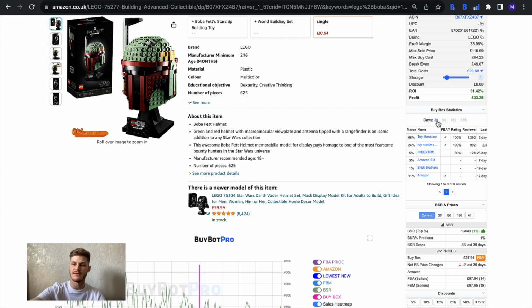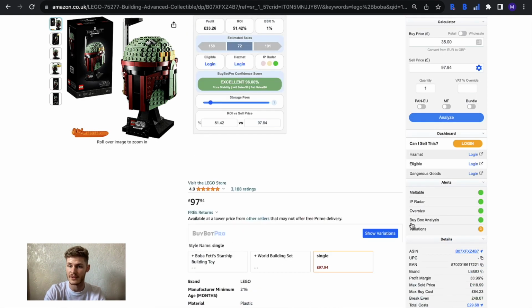So what you're looking for ideally is the buy box to be rotated around fairly evenly between different types of sellers. If you see that Amazon have it 100% of the time, then it's highly unlikely that you will be able to join and win the buy box if Amazon are basically hogging it. And if you look up here, buy box analysis, right away you can see in the last 90 days, Amazon are known to have shared the buy box on a regular and consistent basis, but you could get a red dot here that says, look, there's been little to no evidence of Amazon sharing the buy box.